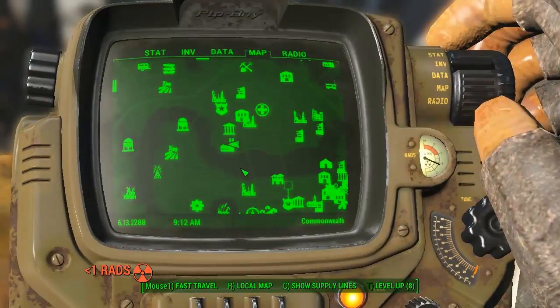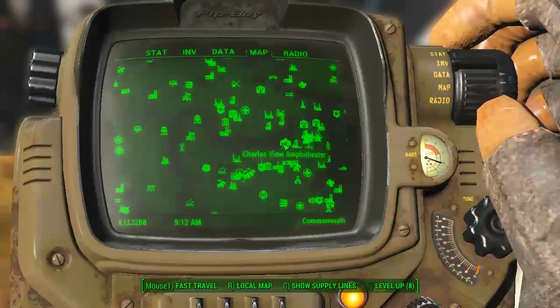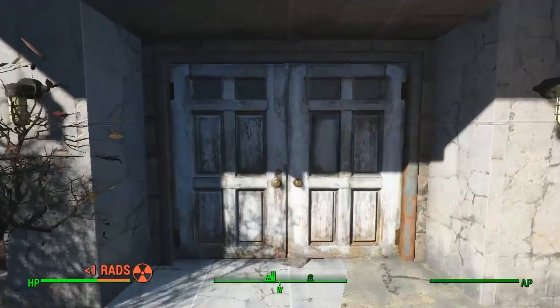We are at the Cambridge Polymer Labs, which as you can see is right on the bend of this river at the very bottom, just south of the Cambridge police station, where you meet the Brotherhood of Steel for the first time, and their base HQ is there. And yeah, not too hard on this one. So make your way into the Cambridge Polymer Labs.